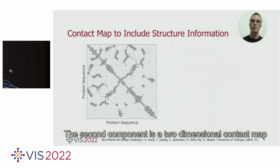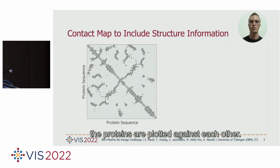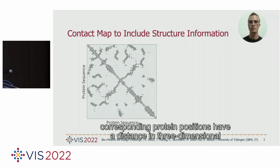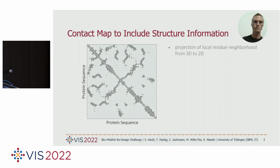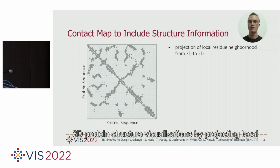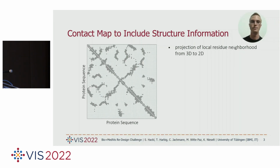The second component is a two-dimensional contact map-like visualization in which the primary sequence positions of the proteins are plotted against each other. Here, a filled cell indicates that the two corresponding protein positions have a distance in three-dimensional space below a certain fixed threshold. In general, this reduces the complexity of 3D protein structure visualizations by projecting local neighborhoods onto a 2D visualization.